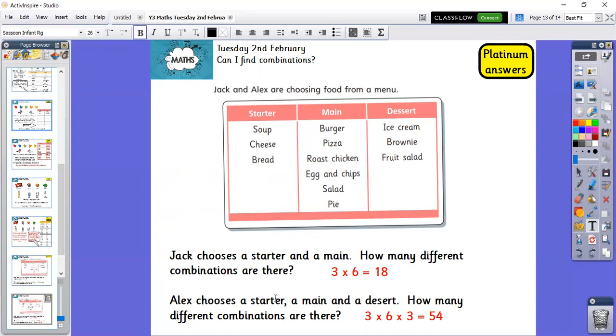For Alex, who was choosing a starter, a main, and a dessert, we actually had to multiply 3 different numbers to work out all of the combinations. So how many different combinations were there? I would need to do the 3 starters multiplied by the 6 mains, then multiplied by the 3 desserts. And all in all, I worked out there were 54 different combinations that Alex could have chosen. How did you get on?